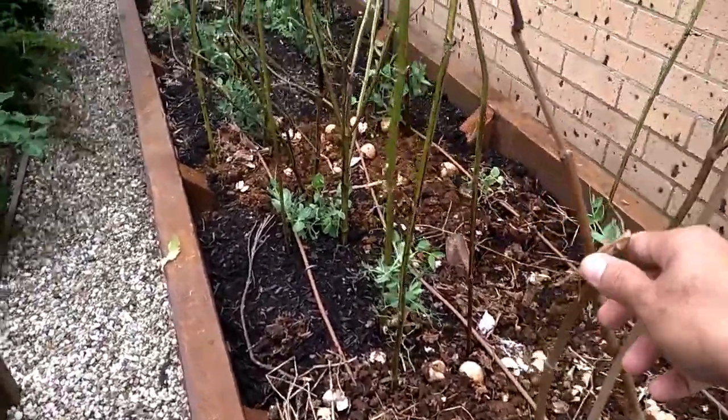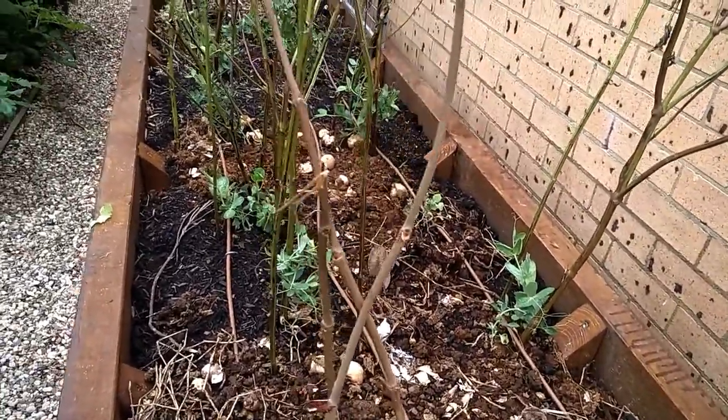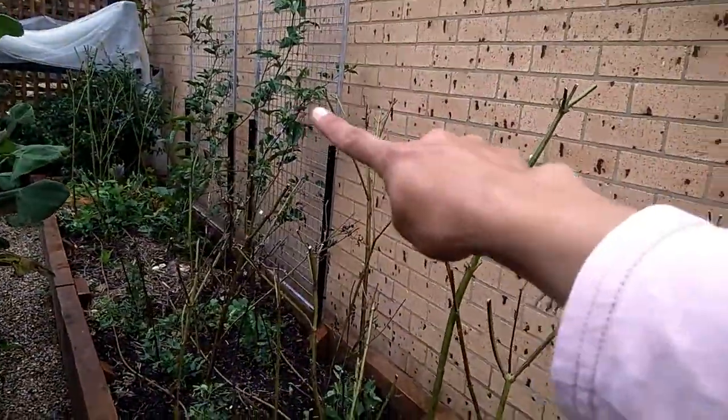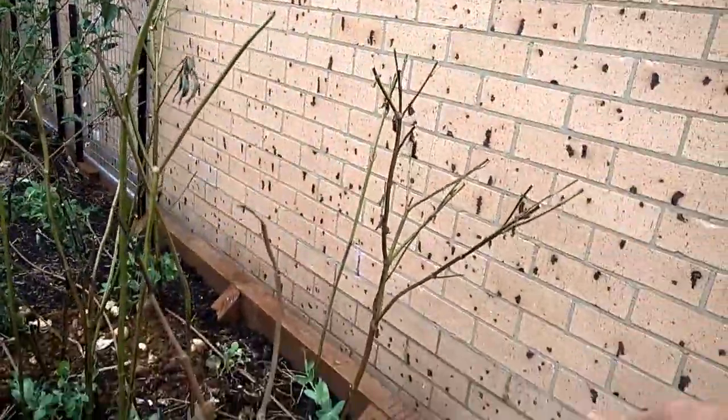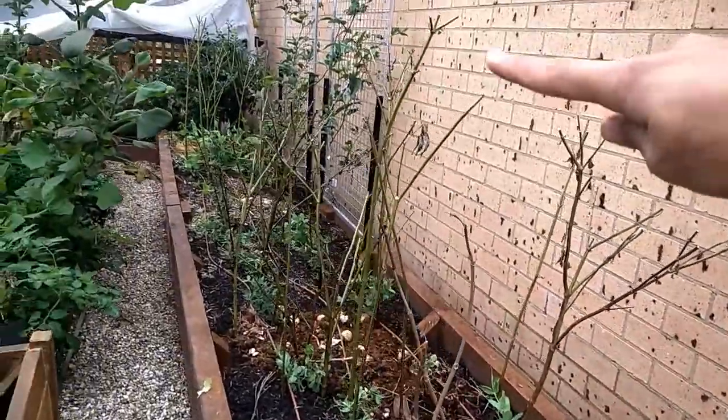I didn't put any permanent structure for the snow peas and sugar snaps in here because I know in the future we're gonna get some more pallets over here and we're gonna lay them on this side of the garden bed as well. So the passion fruit there, we have more room to grow.